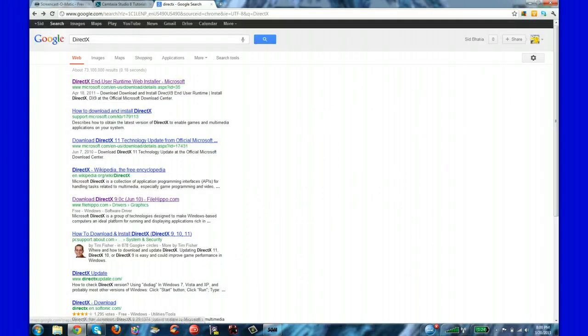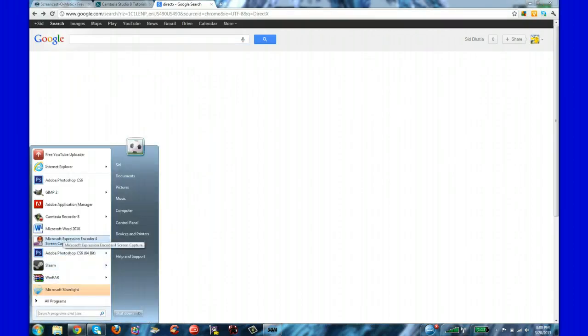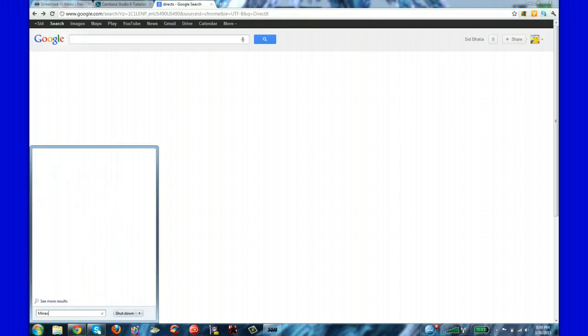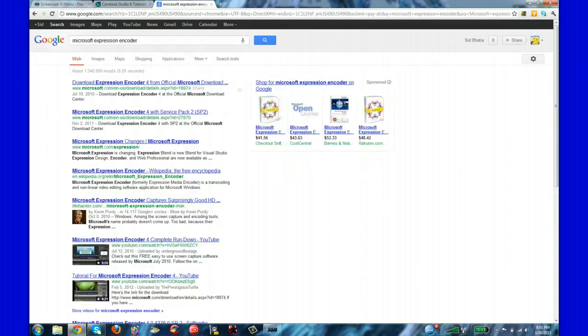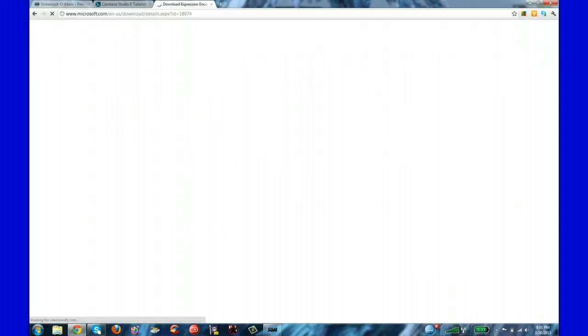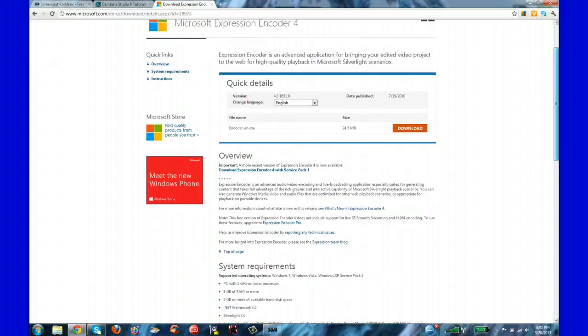Now, next, I haven't really been using this one. I just downloaded it right now. You guys can see, Microsoft Expression Encoder for screen capture. Yeah, I heard some good reviews about it. Actually, it doesn't work for me because something's weird with it. It doesn't record my audio, but I think it's good. I'd recommend it.